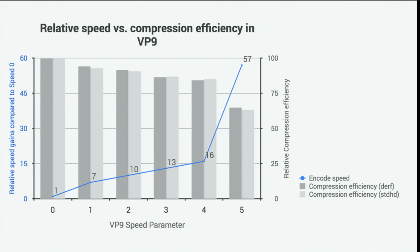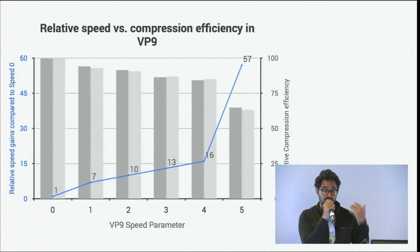You have to read it as, if you use speed 1 over speed 0 of VP9, it'll be 7 times faster, and you will get roughly 95% of the compression efficiency that you would have had if you had used speed 0. And the jump at speed 5, which it says is 57 times faster than speed 0, is our beginning target that we are looking at for WebRTC.